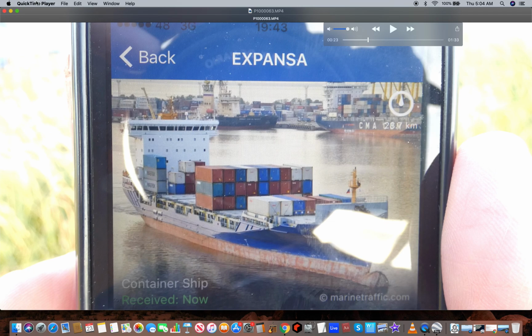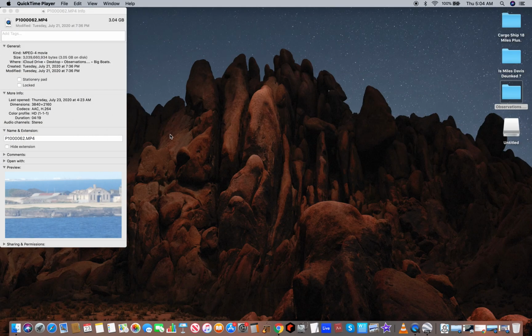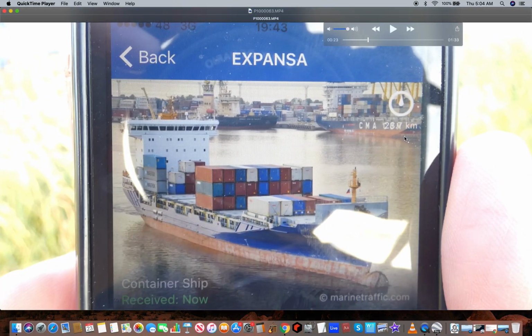I have this on my phone, it's in 24-hour format. This is not, it's in 12-hour format. This here, it's hard to see it because it's right behind it. It's 28.7 kilometers to the Expanse. Here's what it is, and it's 1943. So within 2 minutes of doing the recording I got this.